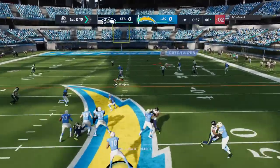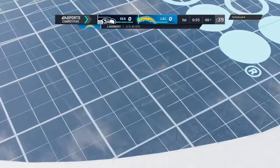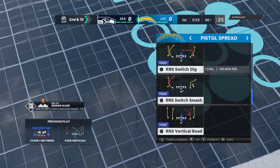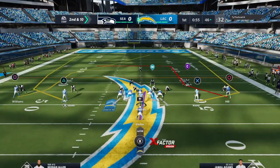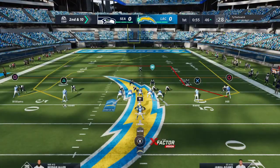Herbert. And that's going to be incomplete. Too tough to hold on to that one. It's 2nd down. I think that was good strategy there, trying to go right back to him after the last completion. But this time, the defense was all over him, and they got there to break that one up.